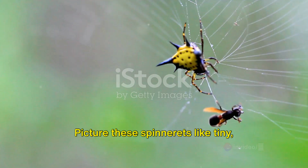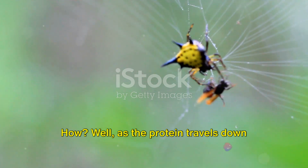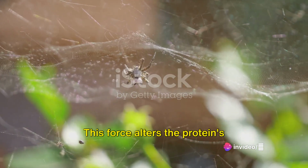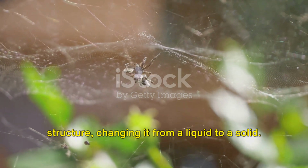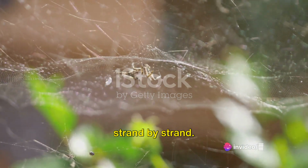Picture these spinnerets like tiny biological 3D printers. They take the liquid protein and spin it into a solid thread. How? Well, as the protein travels down the ducts, it's exposed to a process called shear force. This force alters the protein structure, changing it from a liquid to a solid. The spider's spinnerets then take this now solid thread and weave it into a web, strand by strand.